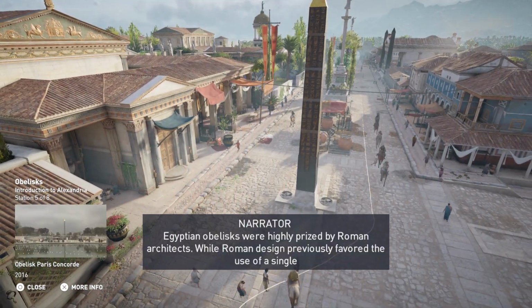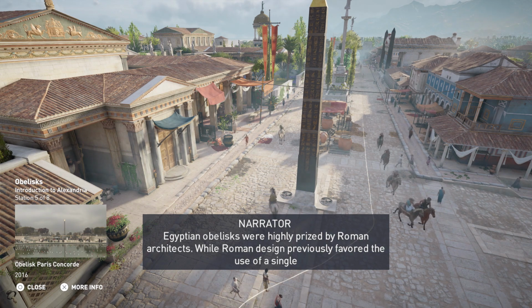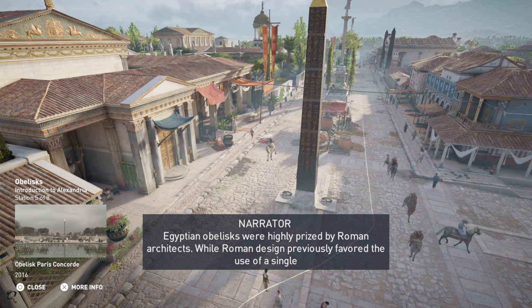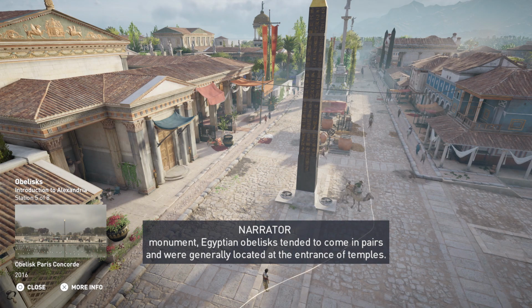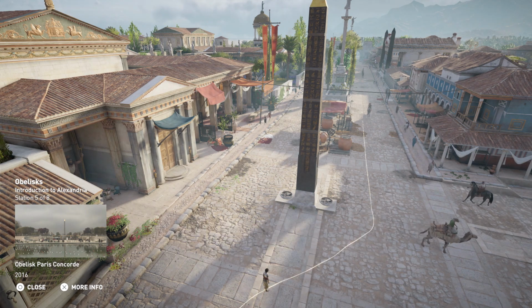Egyptian obelisks were highly prized by Roman architects. While Roman design previously favored the use of a single monument, Egyptian obelisks tended to come in pairs and were generally located at the entrance of temples.